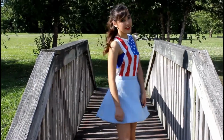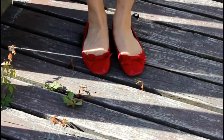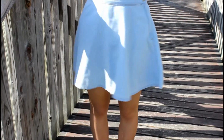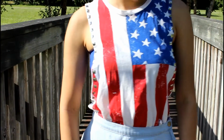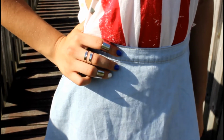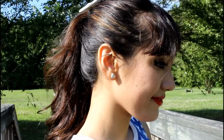Outfit 2 is probably my most festive outfit, to be honest. My red flats are from Cotton On. My denim skirt is from Garage. My bandeau is Charlotte Russe, and my muscle top is from Forever 21. I'm obsessed with the studs. The tons of rings I have on are H&M. And I sadly forgot where my earrings are from, but my hair bow is from Forever 21.